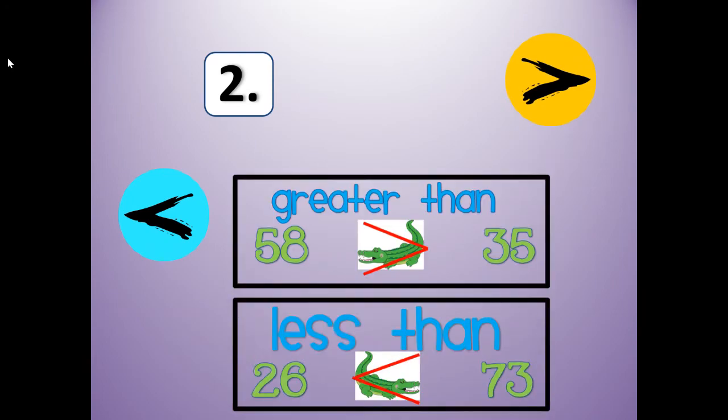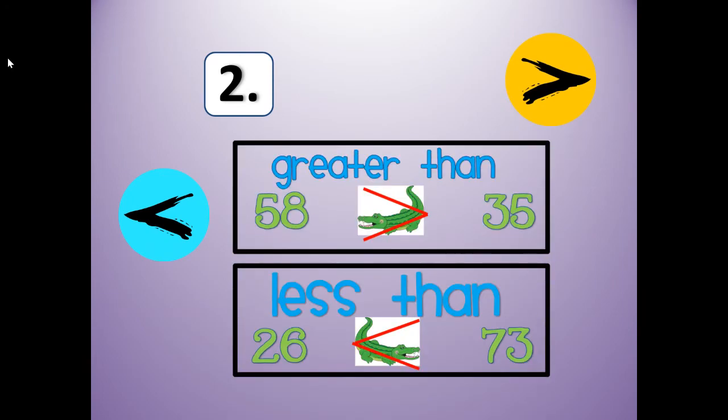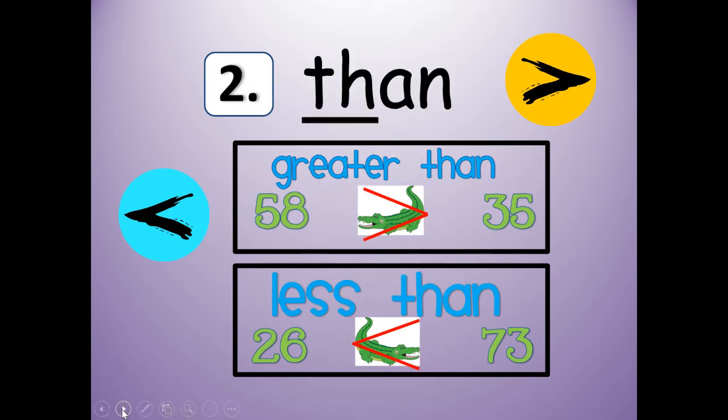Number 2, greater than, 58 is greater than 35, less than. 26 is less than 73. So the word is than. So the digraph is th, than, than. I'm going to stretch it out, than. Now I'm going to shrink it, than. If I go too fast, push pause, write your word, and when you're ready to join us, push play.